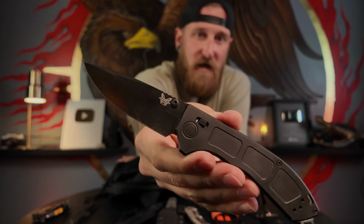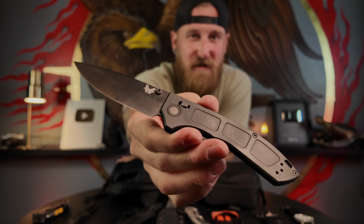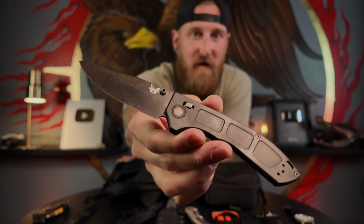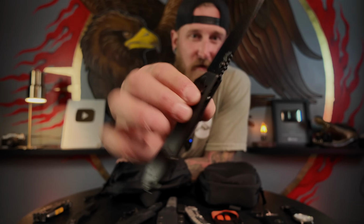I kind of rotate between the mini and the full size. So right here is the full size Narrows. This is an expensive knife, but out of the newest line from Benchmade, these are probably my favorite. They are ultra thin, they have great steel on them, very, very fidgety. And I go back and forth between fixed blades and folding knives all of the time.